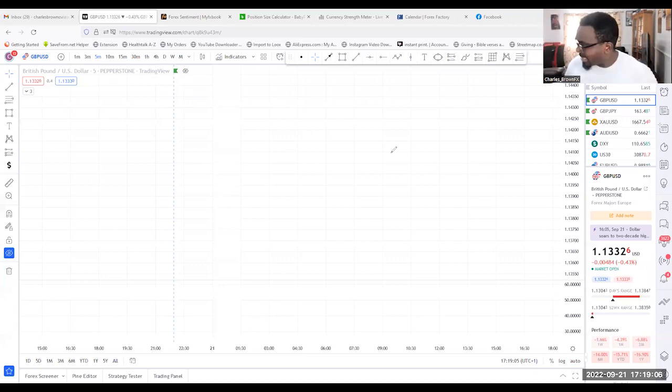Remember, the last time I was talking to you guys about how much you should have to trade, I said that is your personal discretion. I won't be able to tell you a certain amount that you're going to use. But when it comes to small accounts, there are things you need to know. I think trading a small account is the place everyone should start from. If you can't trade a small account, there's no way you can trade bigger accounts. You need to understand that.